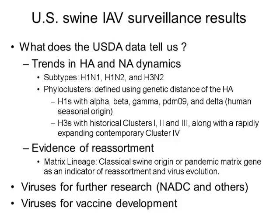But in recent years, since we've had the reassortment with the pandemic H1N1, we're starting to see some of this cluster differentiation within the H3 as well. And again, we're using the matrix gene as a measure of reassortment between those two virus lineages. But we also are looking at the viruses subset at the whole genome level to try to understand the overall complexity of the viruses.